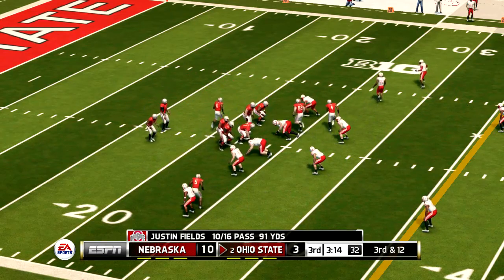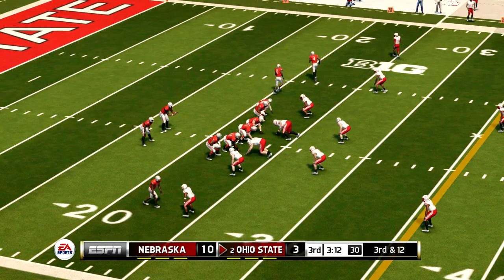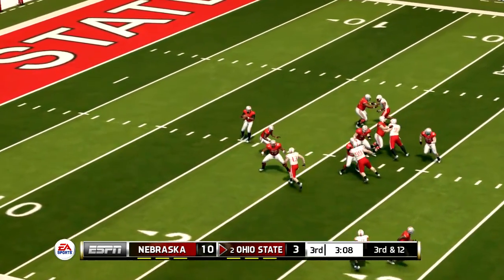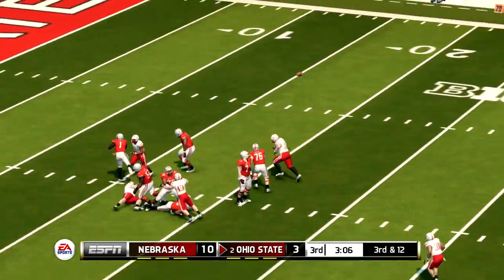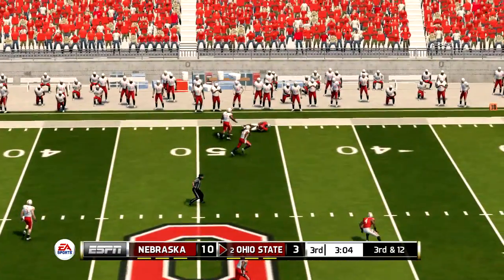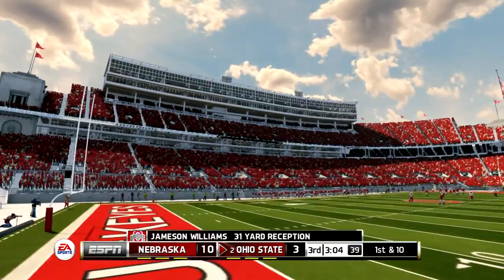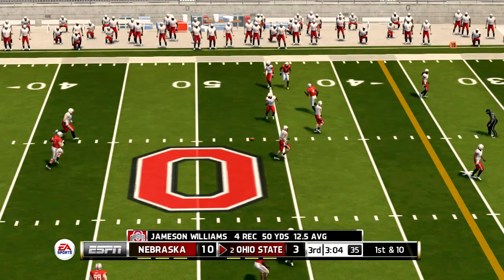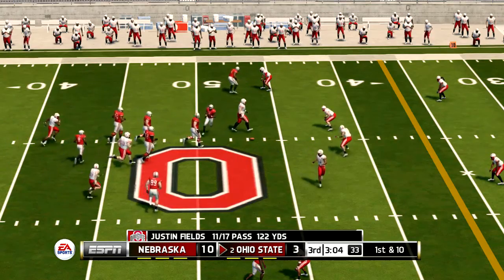Mike 3. Check, check. Throws it out there. Williams with the catch. First down.